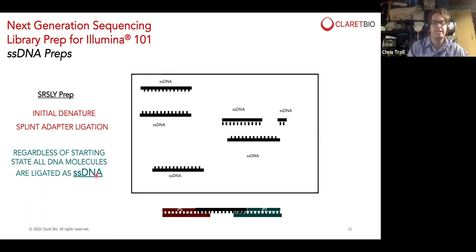So single-stranded DNA library preps, in theory, can capture a broader diversity of input molecules than double-stranded DNA preps, based on this initial denaturing and the fact that single-stranded molecules and nicked molecules can be captured.